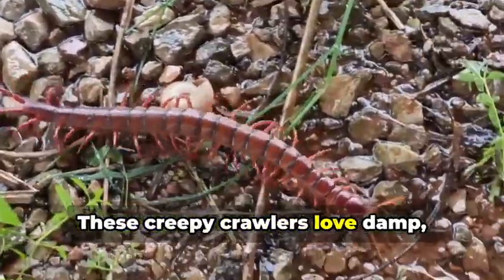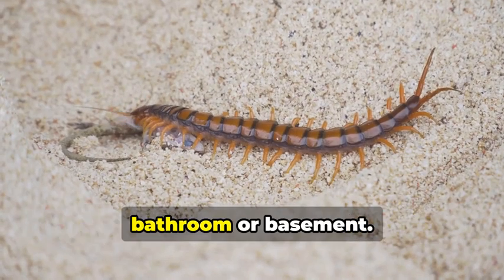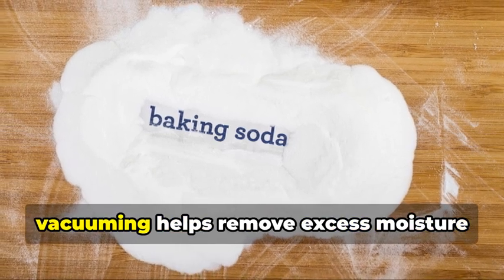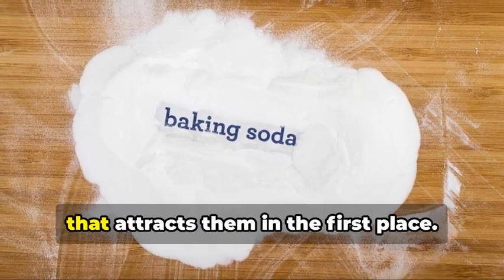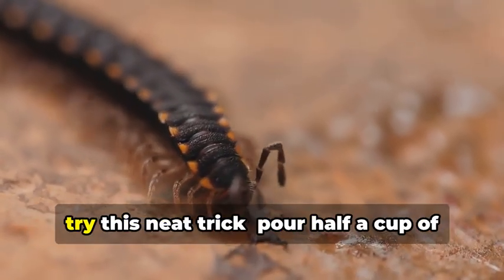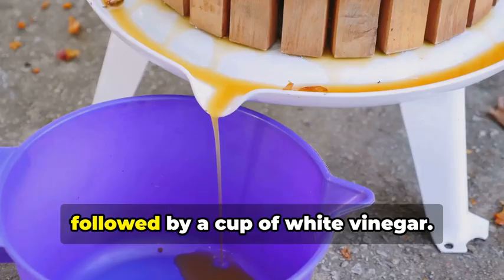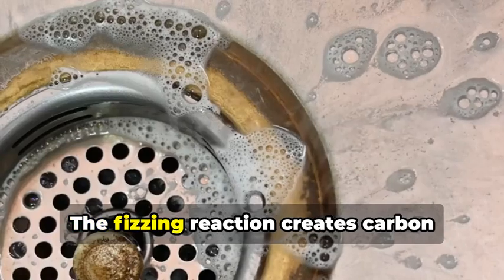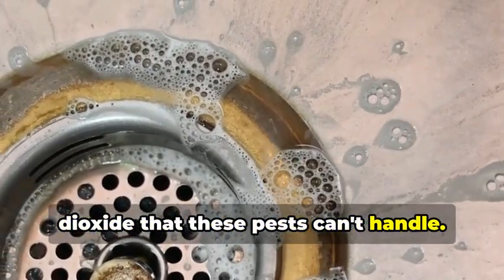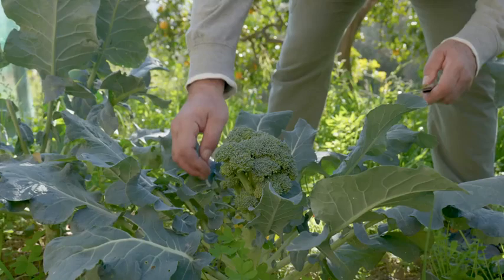These creepy crawlers love damp, dark places, which is why you might find them in your bathroom or basement. Sprinkling baking soda on carpets before vacuuming helps remove excess moisture that attracts them in the first place. If they're coming up through your drains, try this neat trick. Pour half a cup of baking soda down the drain, followed by a cup of white vinegar. The fizzing reaction creates carbon dioxide that these pests can't handle. It's like giving your drains a deep clean while solving your centipede problem.